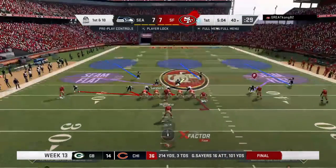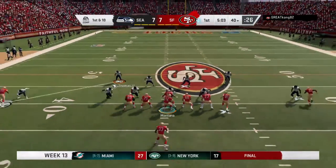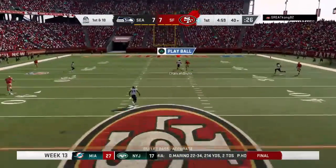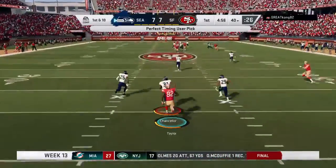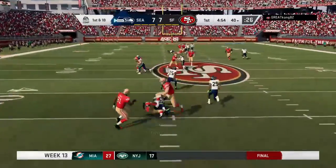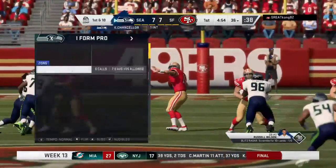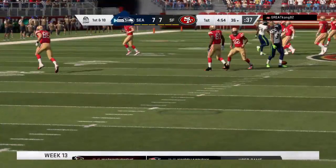Good starting field position for the 49ers as they have it 1st and 10 at the 40. Looking to throw. Oh, he's going to take a shot right away. And he fires one that's intercepted. Picked off at the 13. And a terrific return as he'll take it up past the 35. Not a good omen there. His first throw of the afternoon, intercepted.